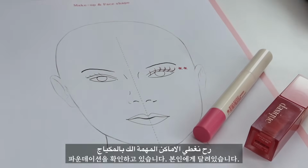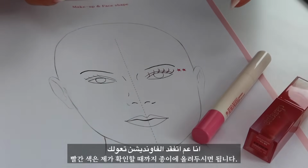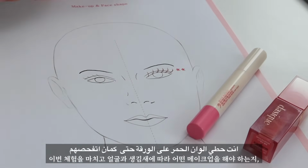And while I'm checking these two, Lina, can you put this one and this one here? Yeah, of course.